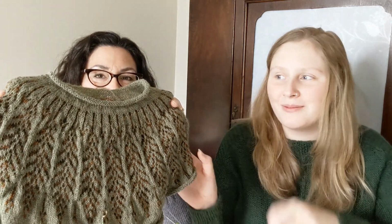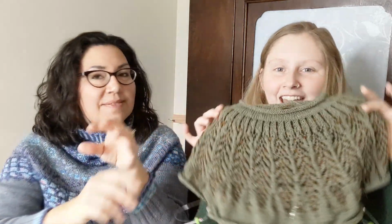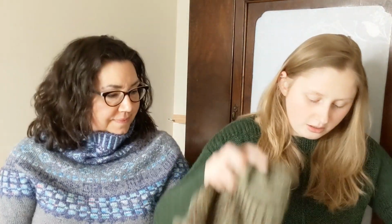But then I think about how many ends I'm going to have to sew in at the end. Yes, because it comes in 50 gram balls. So all my yarn's in here actually for the body and the sleeves. It's all in there. There's like 5 more skeins.